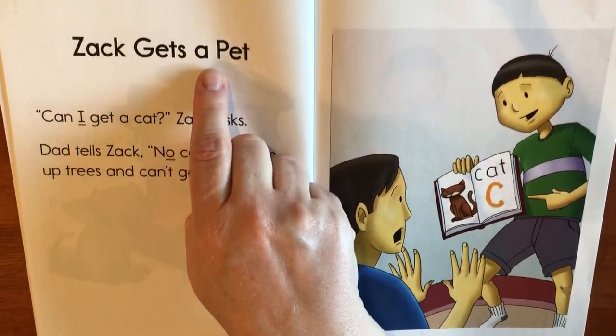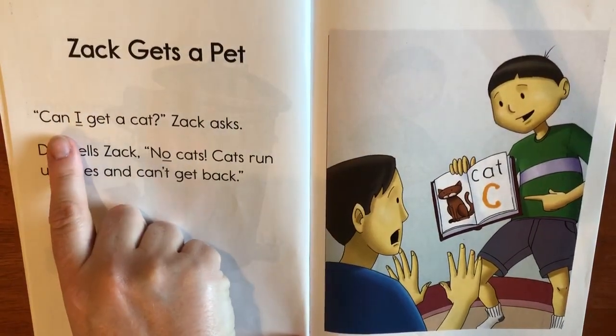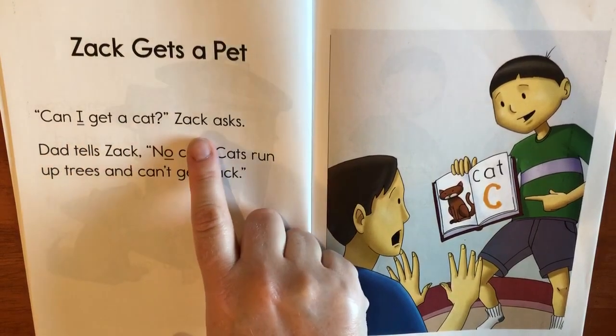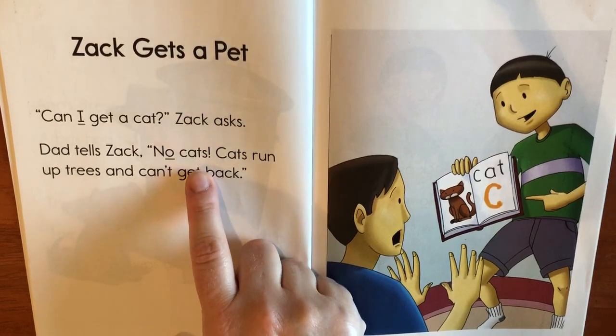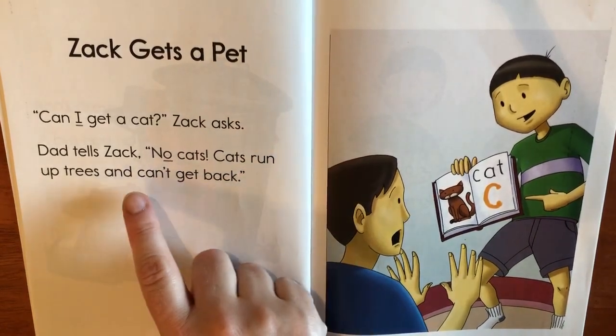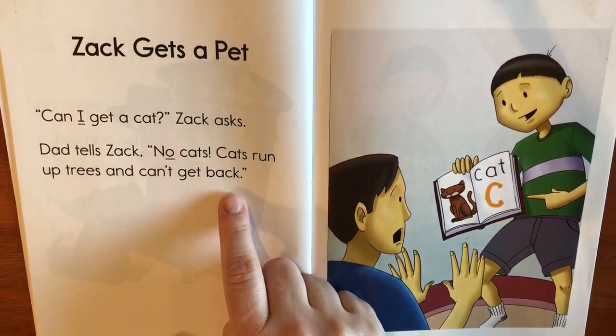Zack gets a pet. Can I get a cat? Zack asks. Dad tells Zack, no cats. Cats run up trees and can't get back.